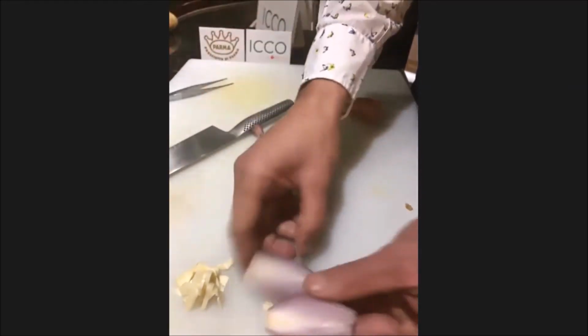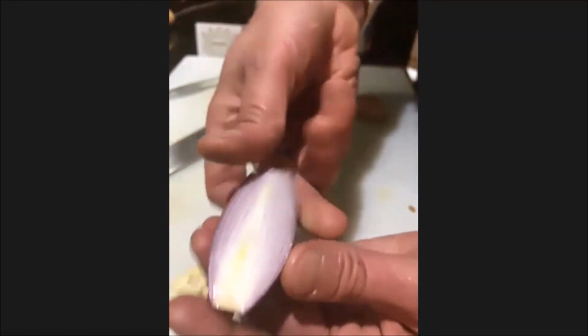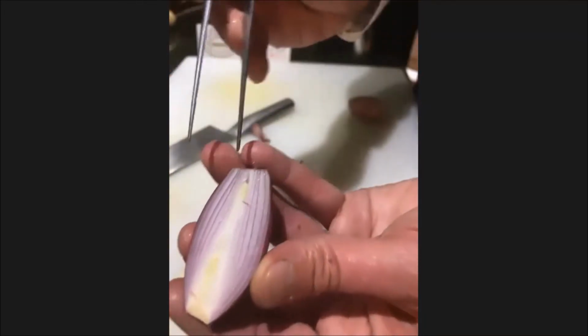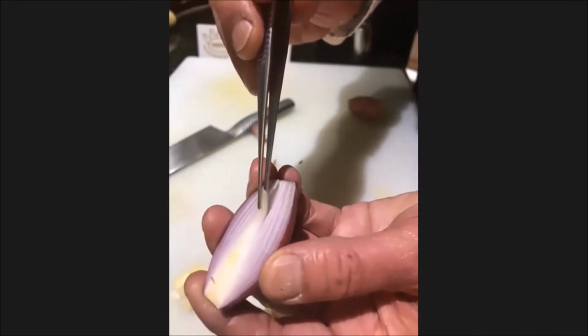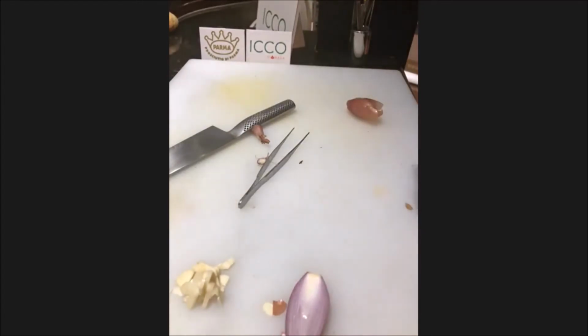I'm only going to use half a shallot. Check to make sure, because even shallots get that green sort of shoot in the middle. If you see it green or even a little bit yellow like this one, I just pull it out. It's not very appetizing. It doesn't taste very good. And it's also really hard for a lot of people to digest. So we just get rid of it.